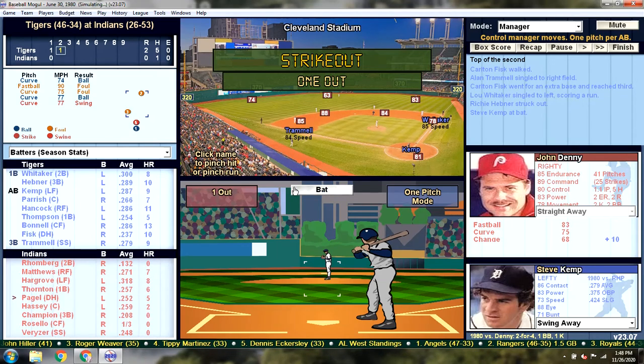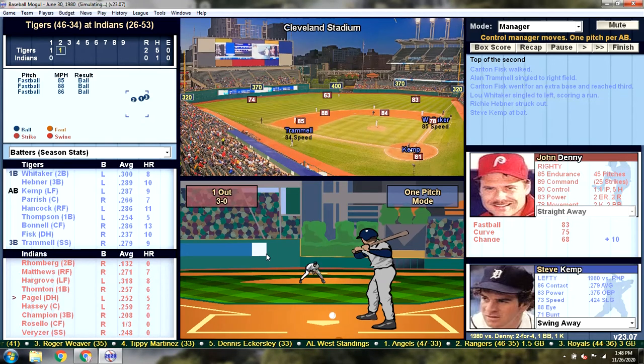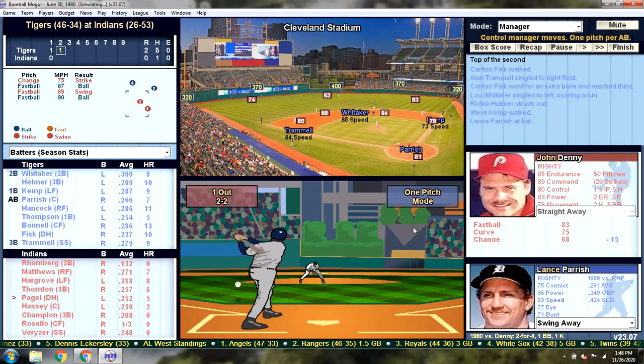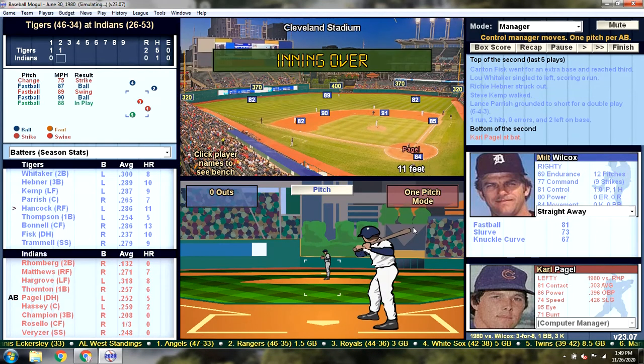So 1 down for Steve Kemp. He had the first hit of the game. He walks in this at bat. And so bases loaded for Lance Parrish. Still hasn't had a home run in quite a while. A grand slam would be nice. Instead, he grounds it to short, and that'll be a double play to end the inning. So we tack another run on the board. We're up 2-0 here in the bottom of the second.